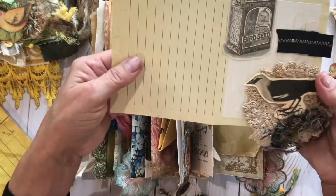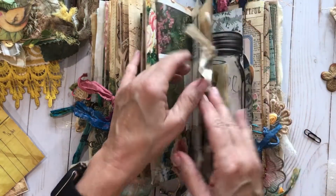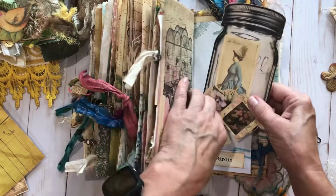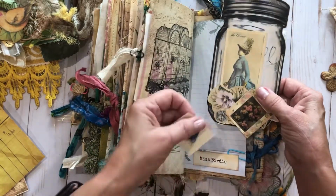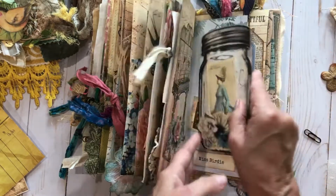Ephemera just on a small notebook paper. And got a little dangle there. Used some doilies on there. There's another one of those jars. I wish I remember who I got those from. Her name is Miss Birdie. I thought that was real cute.